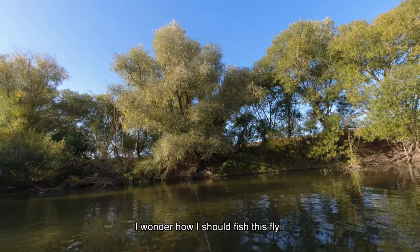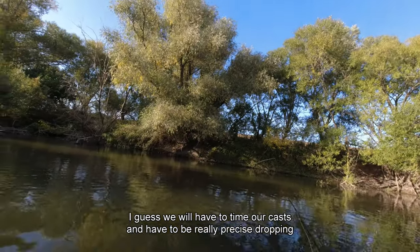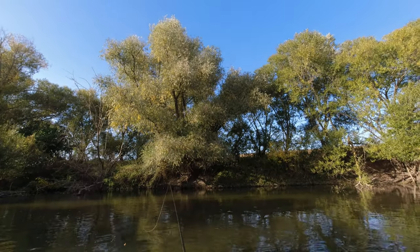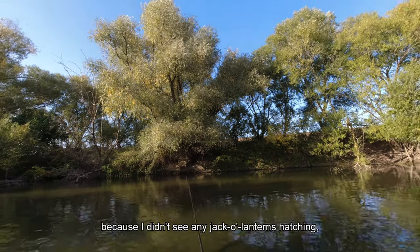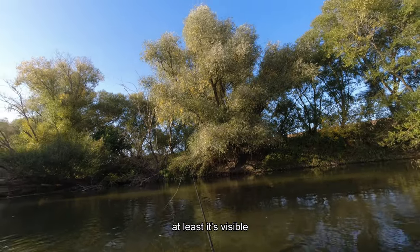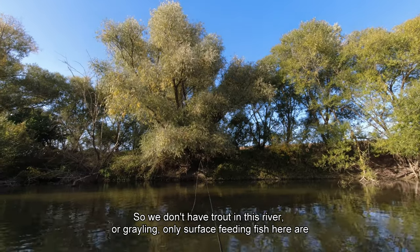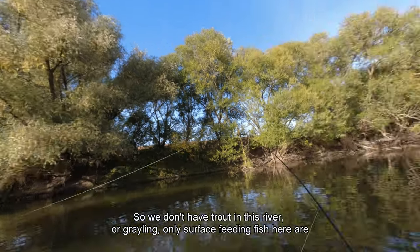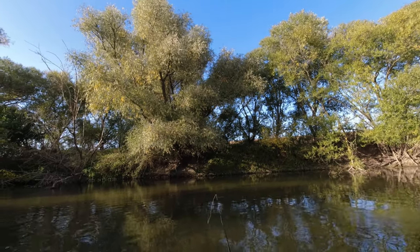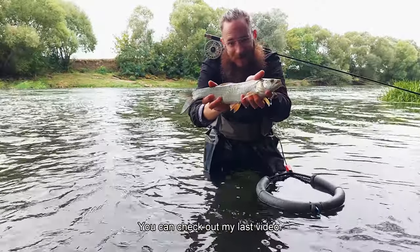I wonder how I should fish this fly. I guess we will have to time our casts and have to be really precise, dropping it in front of their mouth. Because I didn't see any jack-o'-lanterns hatching. At least it's visible from a distance. So we don't have trout in this river, nor grayling. Only surface feeding fish here are the chubs, bleaks and the asps, which I caught one last session. You can check out my last video.